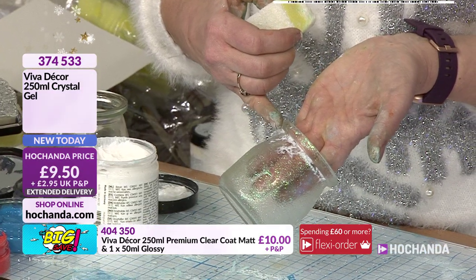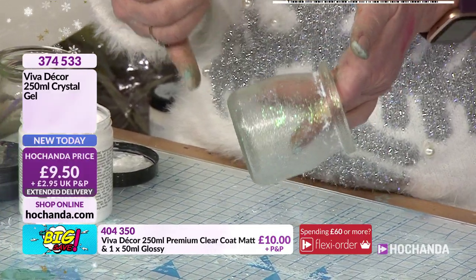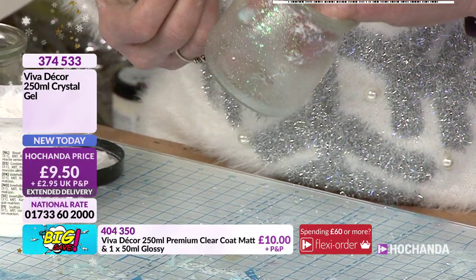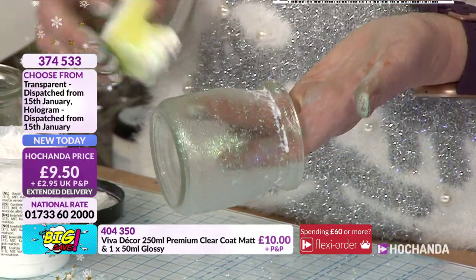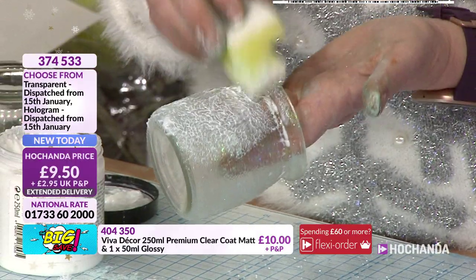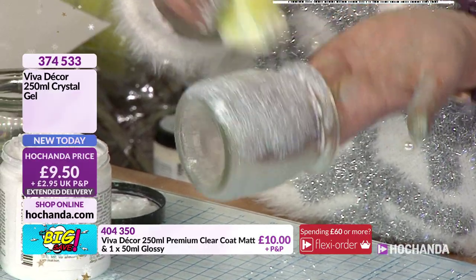It's not quite dry. I did say don't force dry it. This is better if you let it dry on its own. But it's almost there. So you can see, it will go a little bit more transparent, but you can see that glitter starting to come out. Look at that. So if you want a very delicate effect, then great. But once it's dried, if you want to build up the effect a little bit more, then just go over the top again. So we're going to do all sorts with this jar eventually.